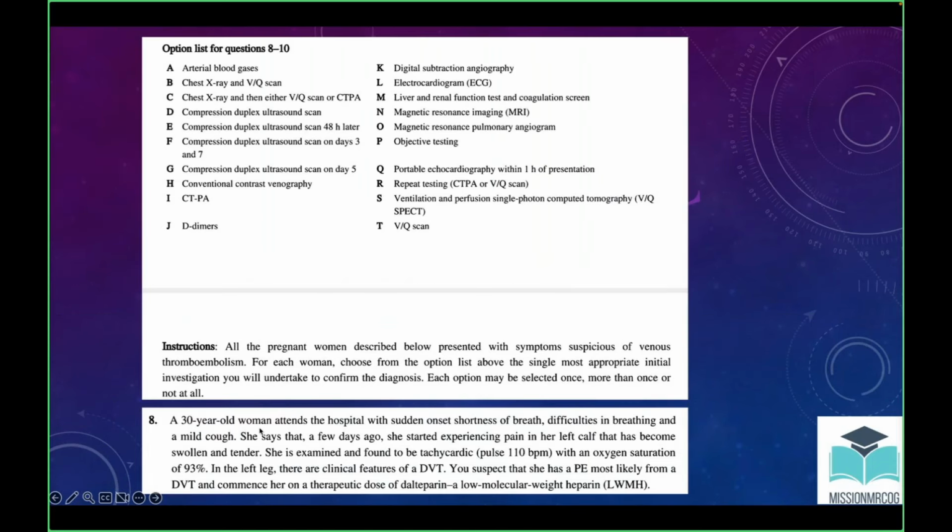Now, a 30-year-old woman admitted with sudden onset of breathlessness, difficulty in breathing, mild cough. She is experiencing pain in the left calf that becomes swollen and tender. She was examined and tachycardic. Oxygen saturation is 93%. Leg shows features of DVT. You suspect PE and commence a therapeutic dose of heparin. So basically you have to find out the single most appropriate initial investigation to confirm the diagnosis. So what should be the answer?